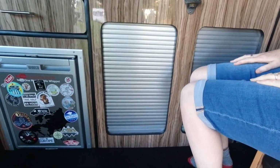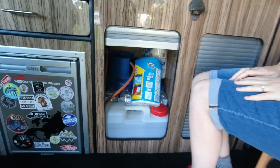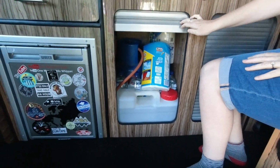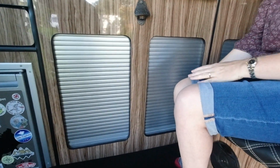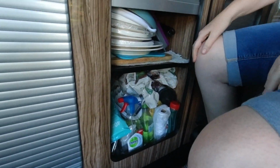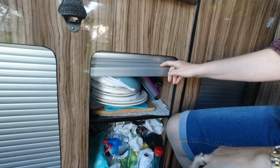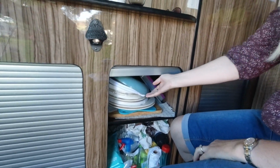This roller cupboard here, we have our water tanks and we have our gas bottle, and we have some fresh water in there as well as separate water bottles. This one here is cleaning stuff, and at the back of that cupboard is where our Espar heater is, and the pots and pans and bits and pieces are at the top there. Surprisingly they don't rattle.